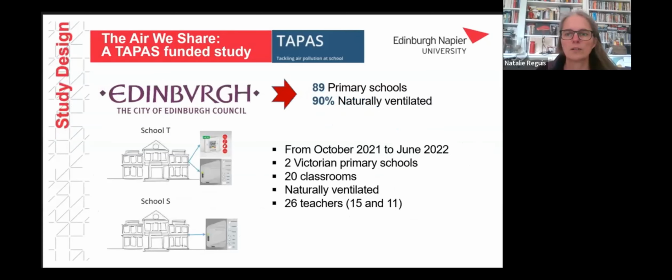Let's give the details of the study design. Considering the findings of the previous study showing that the primary schools studied have higher CO2 concentration, and the fact that the Edinburgh City Council manages 89 primary schools, 90% of which are naturally ventilated, we decided to study two similar Victorian primary schools with natural ventilation. The council accepted to provide access to two of their schools, which met our criteria.